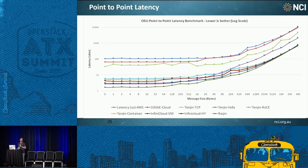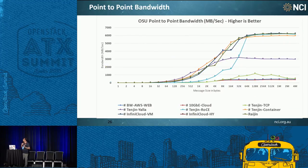The difference is so huge that I had to use a log scale to show these results. But the main takeaway is that Tenjin RoCE is quite close to Raijin, or native InfiniBand, which is a very, very good thing for us. We further experimented with this. These are bandwidth results. Again, 10 gig Ethernet is nowhere near, but if you see this blue line in the middle, Tenjin RoCE climbs up after 32K and matches the bandwidth of normal InfiniBand. Why after 32K? Because we are using jumbo frames on our cloud, whereas on the Raijin side the MTU is set at 1500, so it's latency driven. On the cloud, because it's for data processing, we have opted for a big MTU size.